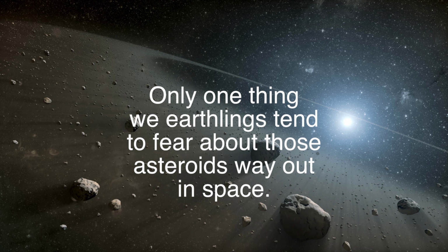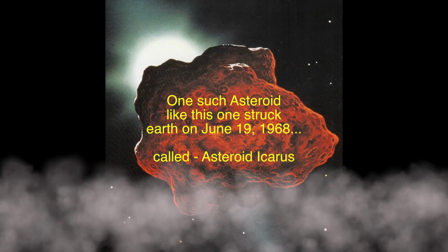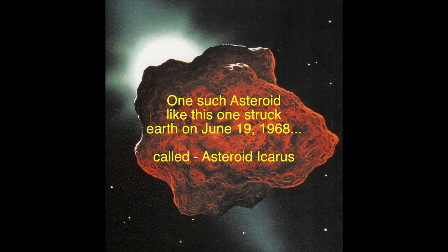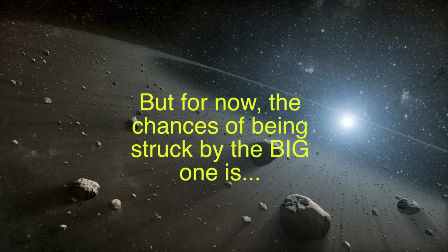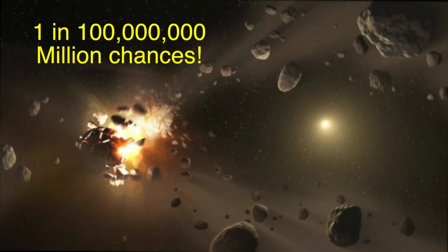Only one thing we Earthlings tend to fear about those asteroids way out there in space: an asteroid striking the Earth. One such asteroid struck Earth on June 19th, 1968, called Asteroid Icarus. But for now, the chances of being struck by the big one is 1 in 100 million chances.